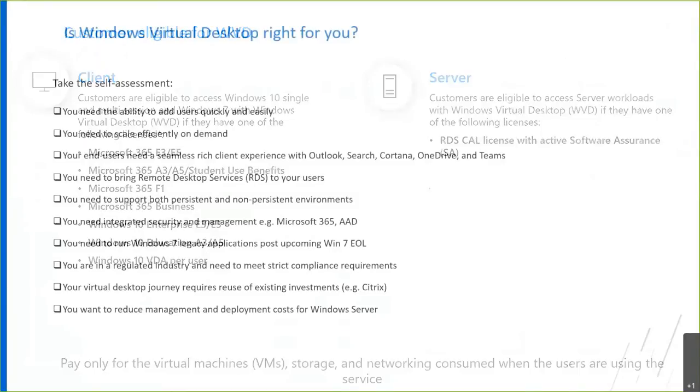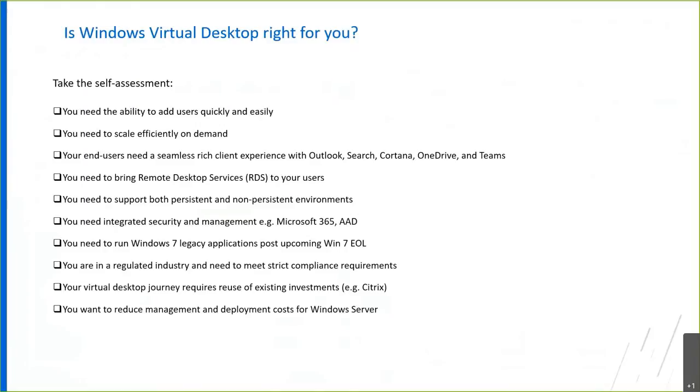Last slide on Windows Virtual Desktop. This wasn't meant to be a deep session on this, but I just wanted to run through it just so you're aware of what it is. You can have a think about it and think, is it right for you? So if you want to run through the self-assessment, I'll just check to see if there's any questions.